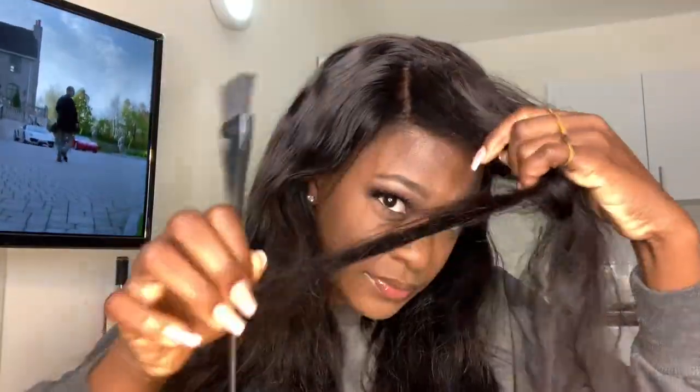This is the parting with Dark Cocoa, and let me go ahead and pat this side of my hair and use a lighter concealer.